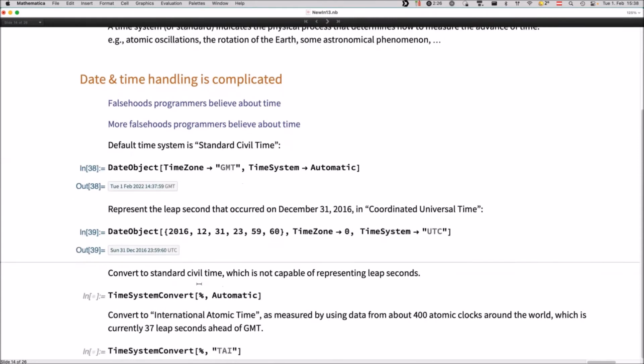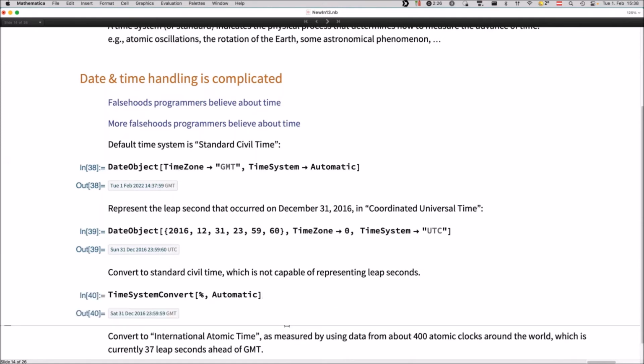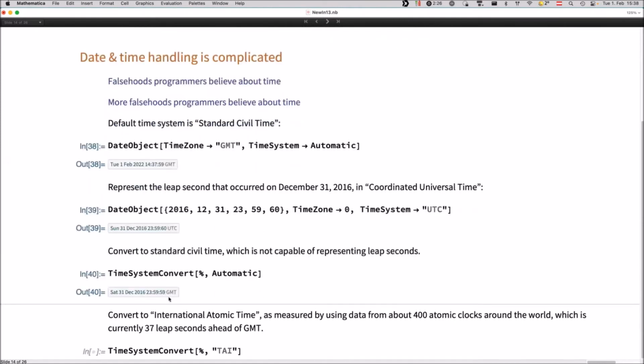For example, if I convert this back to the standard civil time, which is not capable of representing leap seconds, it will simply drop this 1 leap second from the timestamp, and we now have a representation which is not as accurate, but probably accurate enough for most applications.